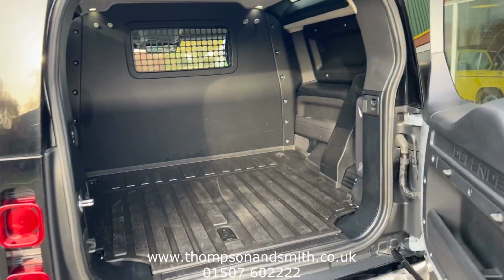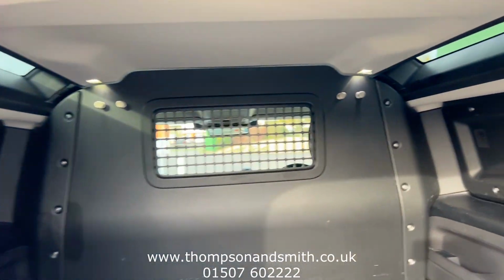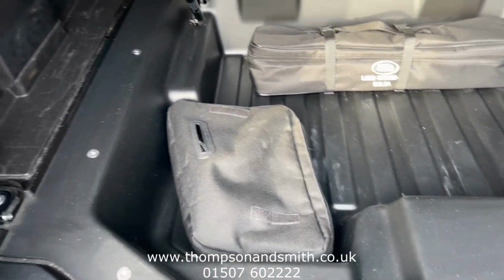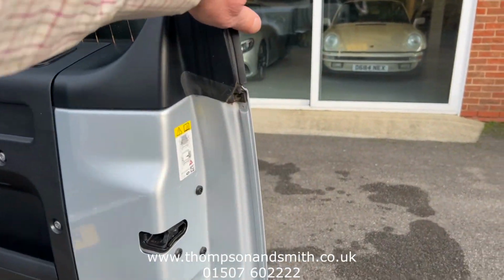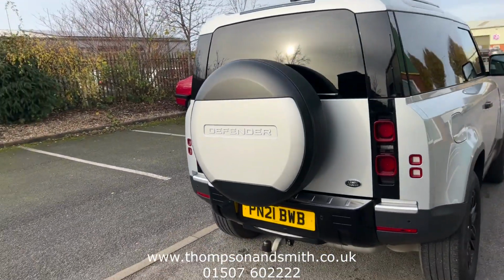Inside the back, we've got the rubber floor covering, no damage to any of the panels. And also underneath the floor covering we've got the tools and also the tow bar bag. To take you into the car, or into the van I should say.